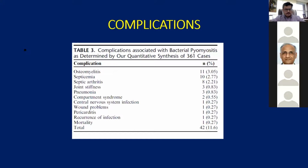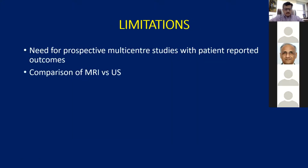So this study included cases up to June 2020. Hence, we have not included Maulin Bhai's article, because when that was published, this paper was under review. Osteomyelitis was the commonest complication. Septicemia and septic arthritis followed the rest, and mortality is extremely uncommon. So in general, it has a very favorable outcome.